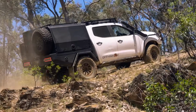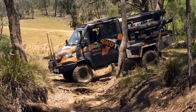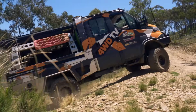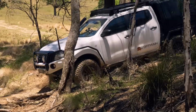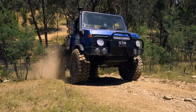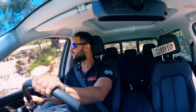So after doing this nice little hill climb, we did one last track, which was a nice little dip and up. Just dropping into this little creek bed, it's a little bit rough and a nice steep climb on the way out. Nothing super hard, but just a little bit of fun. It wasn't any hard track, but it was nice and easy and just get everyone ready to go and explore. Ooh, yeah. Give it some mood.